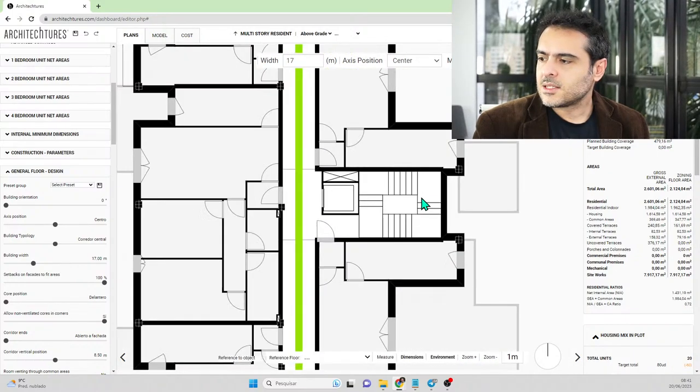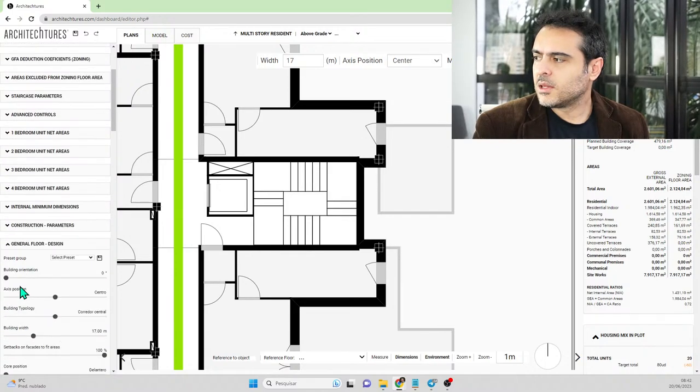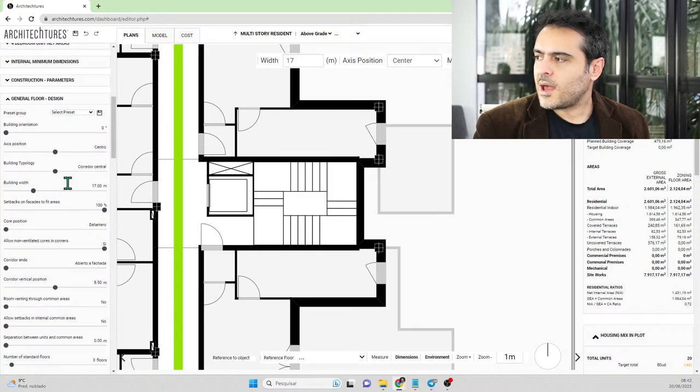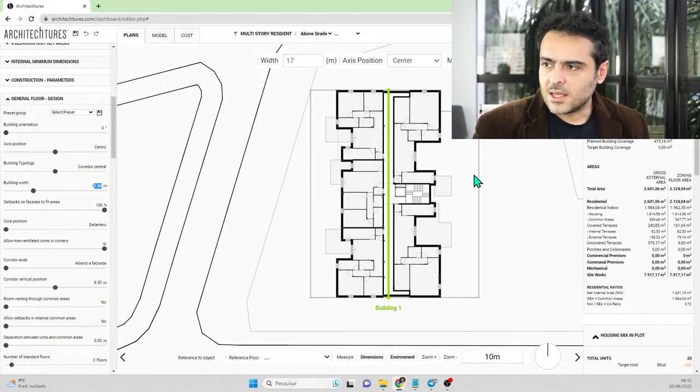For example, let's say we have just one elevator, right? So by clicking here below, you will see the general floor design. We can see that we have some things here. For example, we have the building width, right? So we have 17 meters. We could say, okay, since I can develop until this area here, right? I can develop this and this.